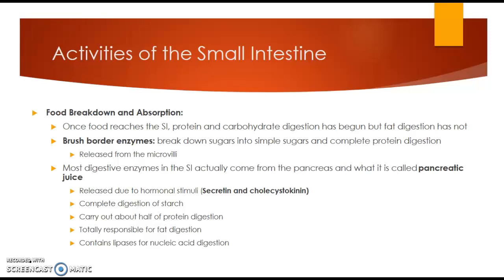Most of your nutrients are actually absorbed in the small intestine, and a lot of the protein and carbohydrate digestion has been done, but fat hasn't really been broken down yet. So some things in the small intestine that help with food breakdown are brush border enzymes. These help to break down simple sugars and complete your protein digestion, and they're released from those little microvilli that are found in the small intestine.